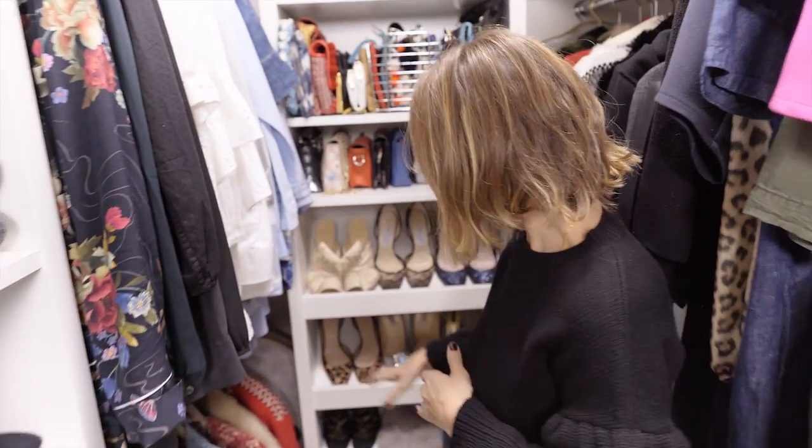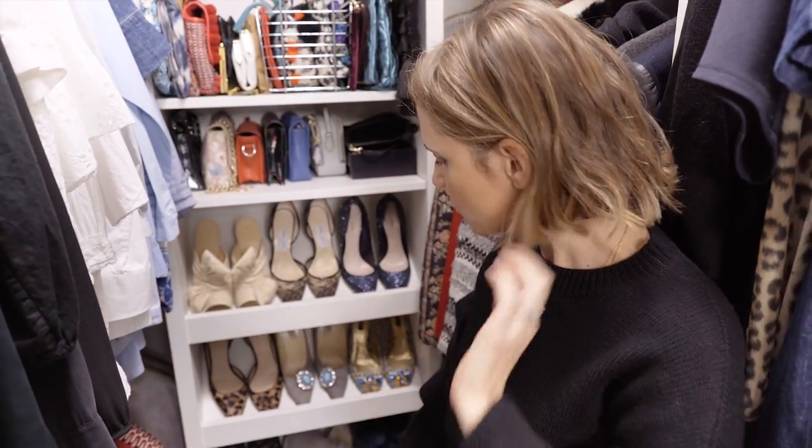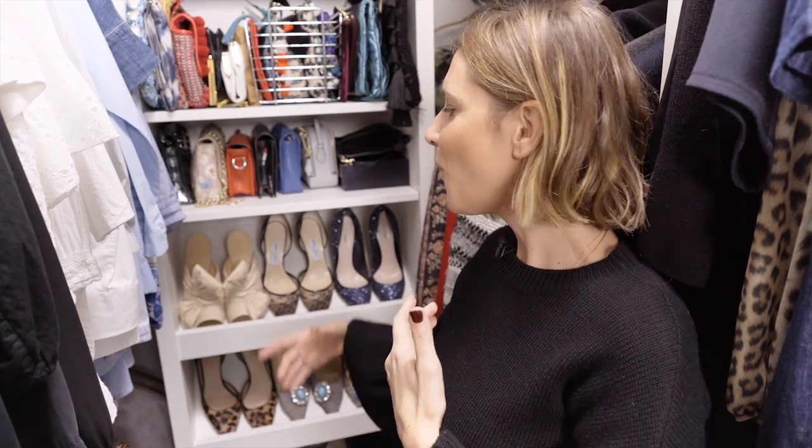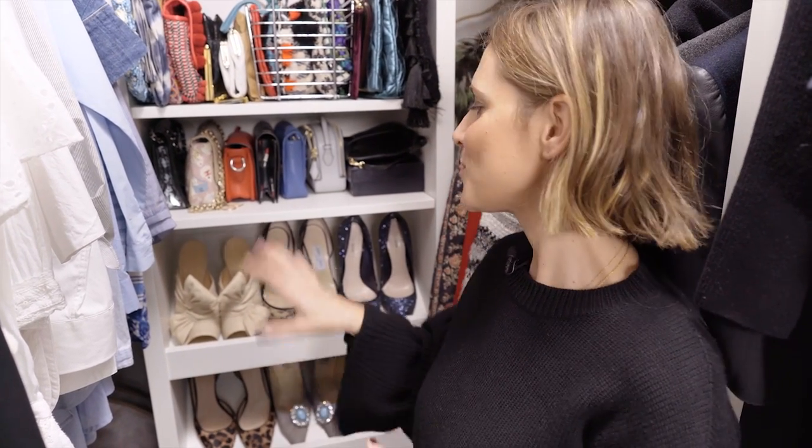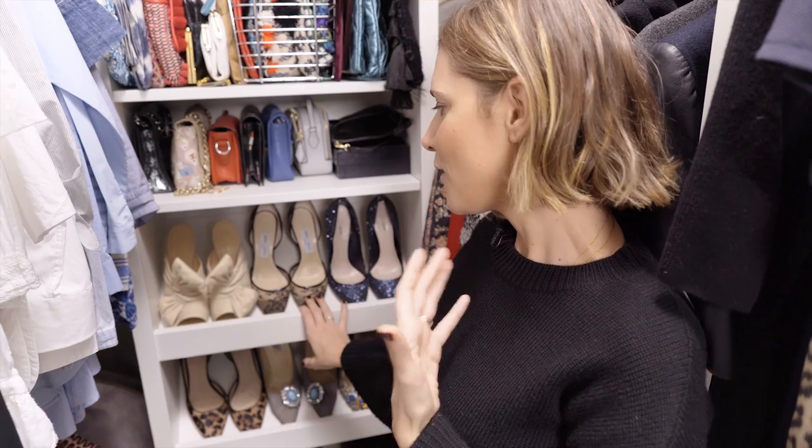So I have some shoes that I can just reach out for straight away. And then on these shelves, I also like to have the really pretty shoes, the things that I love. And every time I buy a new pair of shoes, I put them on the shelf so that I just look at them.